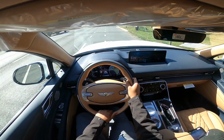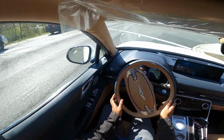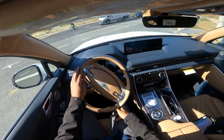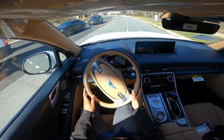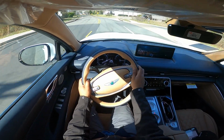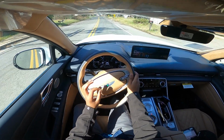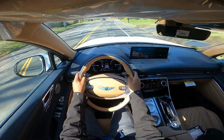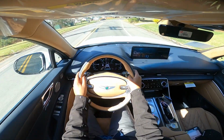Then you got the camera mirror right there. This thing is nice though. I mean, it adds all of the features that you would want with a luxury SUV. Just love the custom mode. Custom mode just allows you to customize everything, and it's driver tailored.